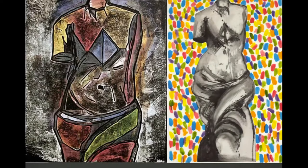He'd been walking through the streets of Paris one day and walked past one of these wee shops that sells plaster casts of things like classical sculptures and other bits and pieces. There was a Venus de Milo in the shop. So he went and he bought it.